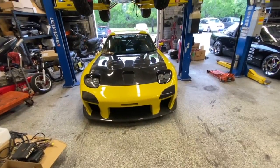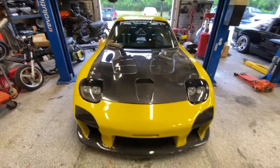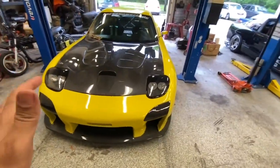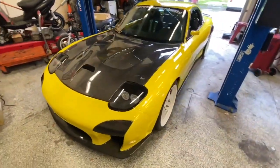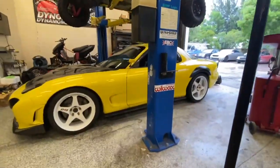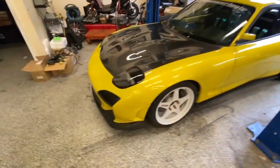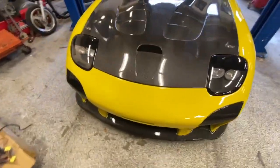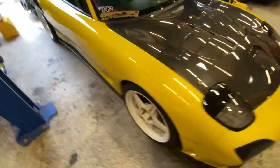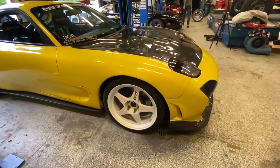All right, I am super pumped. Pulled the cover off this car because I finally got Rudnick to give me his wheels so I can put them on, and I am in love with this look. I love it. I love it. You guys heard me talk about it before. This is exactly what I wanted to put on a car. So this is a huge plus. I'm happy to have this set up.